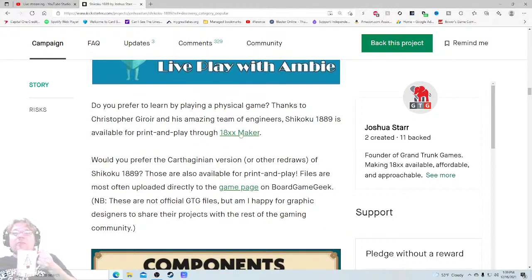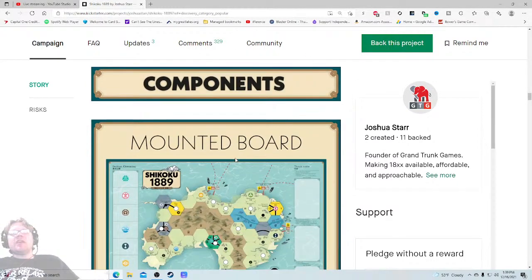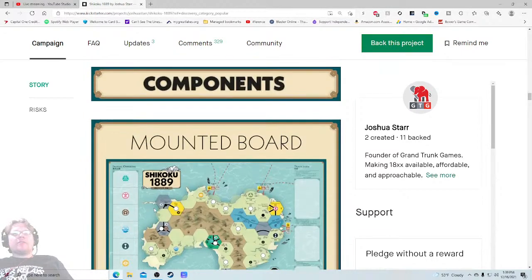And these are clickable. There's so many companies that don't make them clickable. It's so easy to make them clickable, right? Why not make them clickable? Would you prefer the Carthaginian version or other redraws of Shikoku? It's currently available from Golden Spike Games. There's also a print and play option and the components, mounted boards. So that's, wow, that looks like a really cool board.